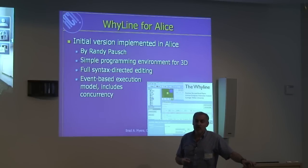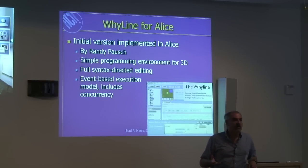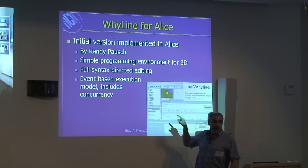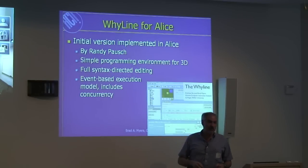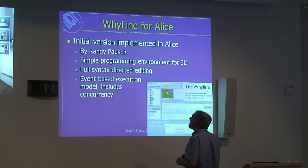And the other nice thing about Alice is that you can create code really quickly because it's a syntax-directed editor. So that made it really easy to do experiments. So we could take an expert programmer and say, write this code in an hour, and they could actually produce something really effective because of the debugging.